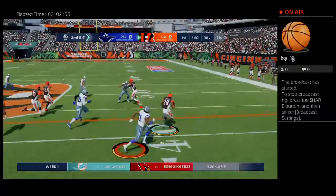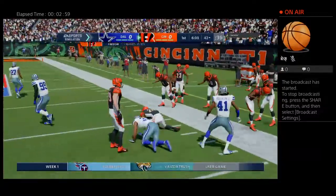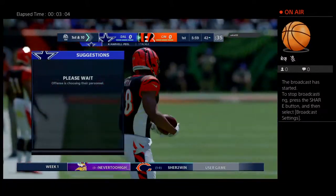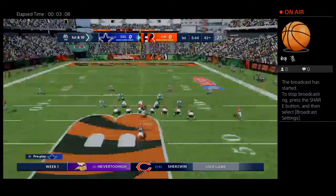Burrow going to give this to Mixon. Mixon with a first down and more. And finally marked down at the 42-yard line. 19 yards the pickup there. Move the chains. Well, there's plenty of real estate for him to maneuver on that run.